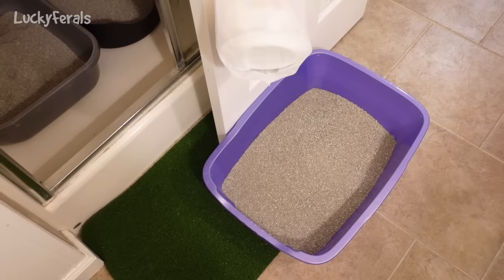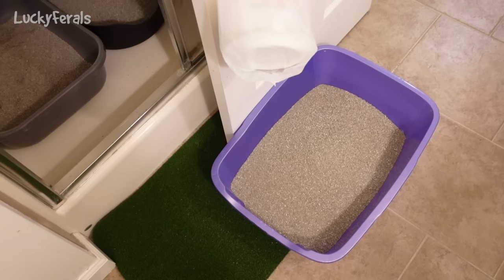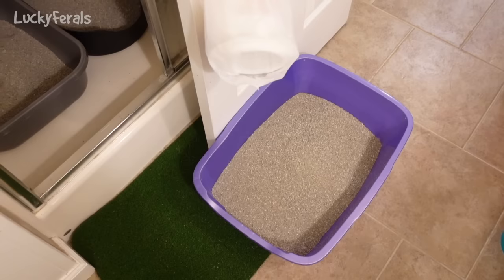And these are all extra large litter boxes. Some people might be like, wow, eight bags of litter, that's a lot of litter. Yeah, it is a lot of litter, but these are a total of nine litter boxes, and they're all extra large litter boxes. These are not medium or even large litter boxes. These are extra large, so they do take a lot of litter.